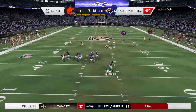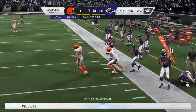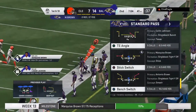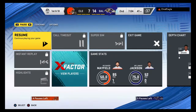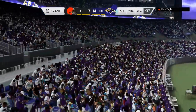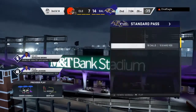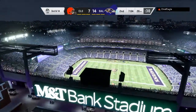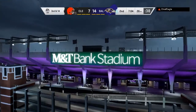Here's Jackson, eluding the pressure right. This will be caught by Brown. And past the 40 before he's out of bounds. That's good for a Raven first down, 15 yards there. So the ref takes a peek here, wants to see if the receiver had possession and both feet inbounds. If this were a college game, this would be a legal catch. It's the second foot that they're looking at to make sure it gets down. You have to have two inbounds in the NFL.